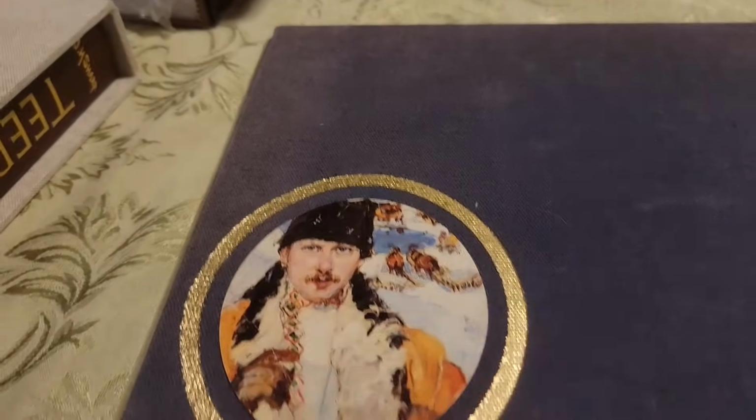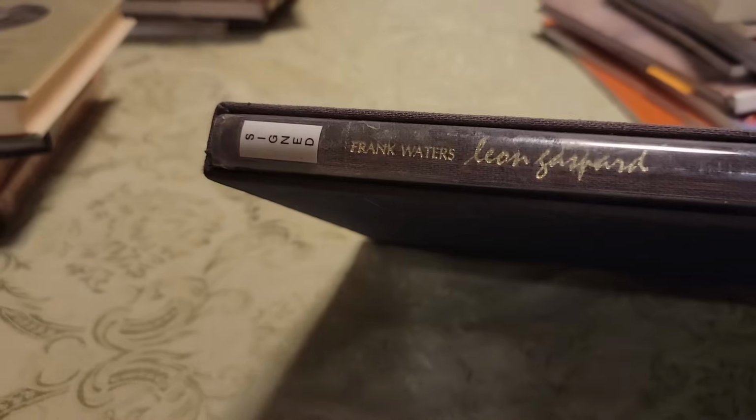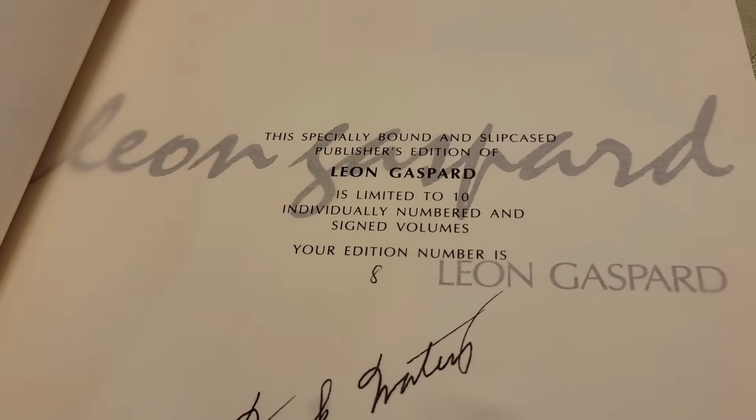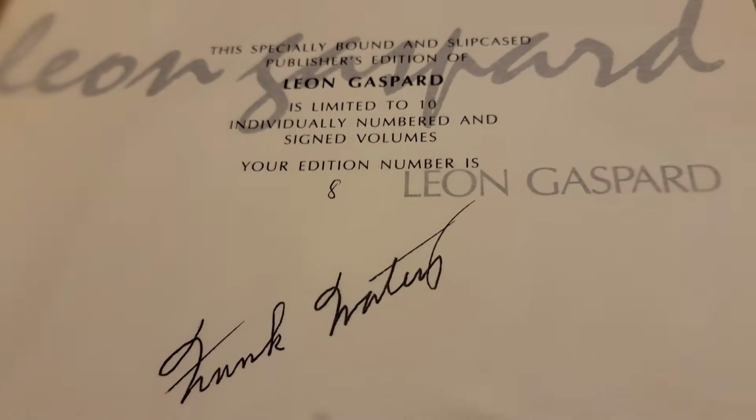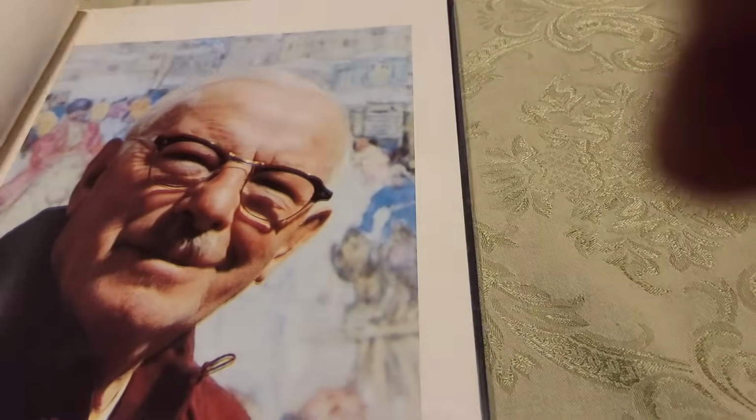Okay, who's that guy? Northland Press Fenn. Leon Gaspard by Frank Waters, signed. Let's take a look. Okay, this is by Frank Waters. Again, the nice inside page. This specially bound and slipcase publisher's edition of Leon Gaspard is limited to 10 individually numbered and signed volumes. This edition is number 8, Frank Waters. Flagstaff. Santa Fe, Fenn Galleries. Guess that's him. Okay, maybe somebody can tell me about these books that knows more about them than I do.